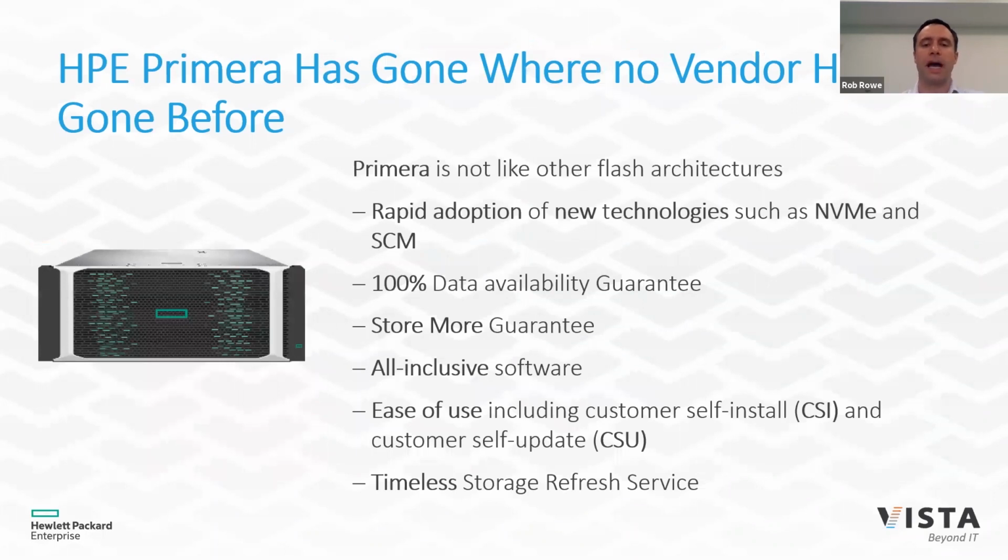We've mentioned a lot of this, but what I'd like to touch on again is the 100% data availability guarantee. I think that's really a combination of moving some of those features out into the user space versus the kernel, as well as the new controller architecture, as well as the tight integration with InfoSight. That really is going to allow HP to have that 100% guarantee.